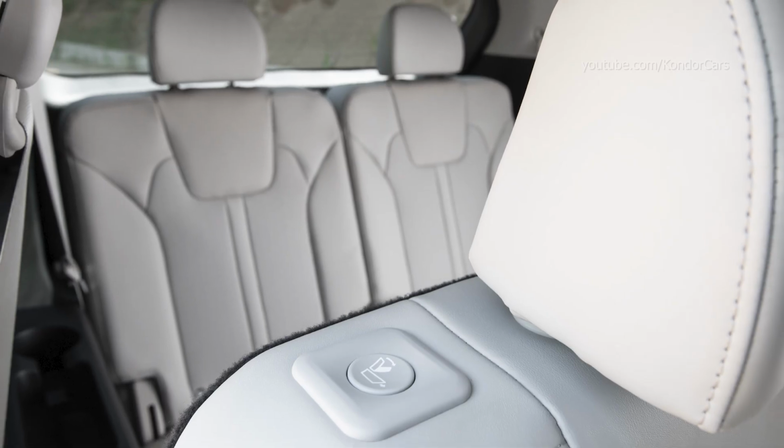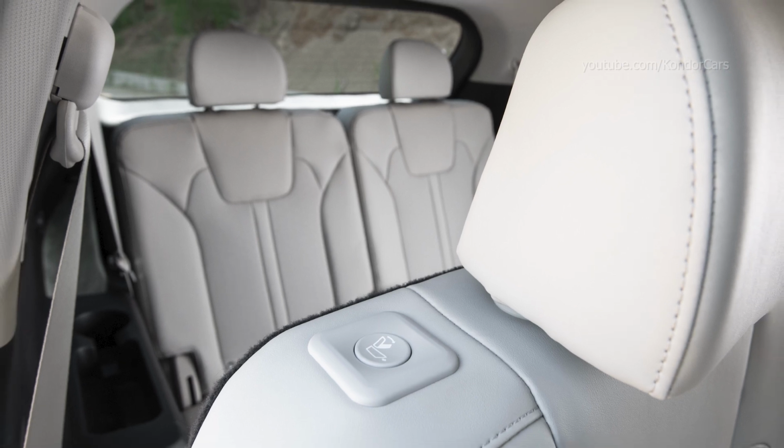The EX remains in the trim lineup and gains an 8-way power front passenger seat and a frameless rear view mirror.